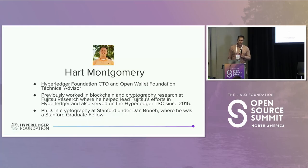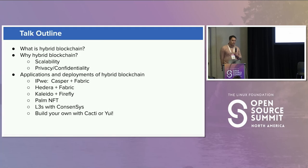So a little bit of background. I work for the Hyperledger Foundation and the Open Wallet Foundation. I've been involved in the open source community for a little bit. When I worked at Fujitsu is when I got started in open source, and I have a background in academic cryptography. So this is what I'm going to talk about today, and if anything is particularly interesting or particularly non-interesting, please let me know.